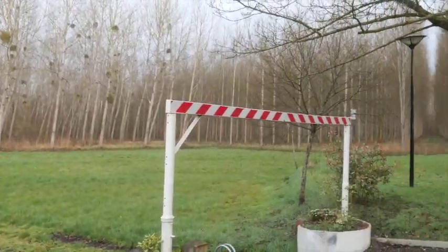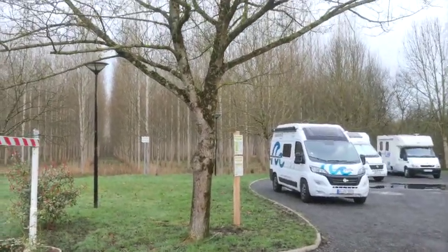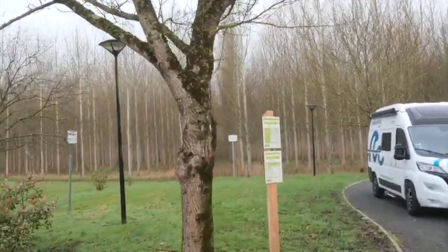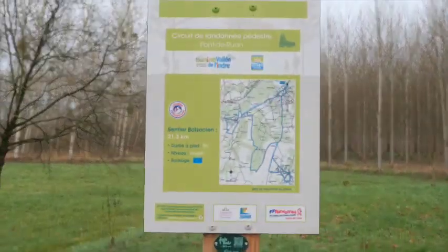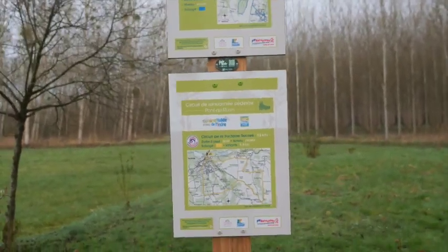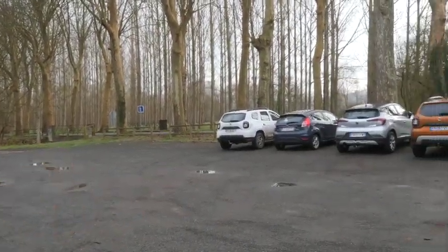Anyway, we're here in a lovely little aire. It's a free aire. Normally, you can park right on the grass by the river and the woods, but it's so muddy, of course, today. These are little maps of the local area. I think it's a bit of a cycling route, as there's a lovely sort of forest area there, and the cycling route is just out there.